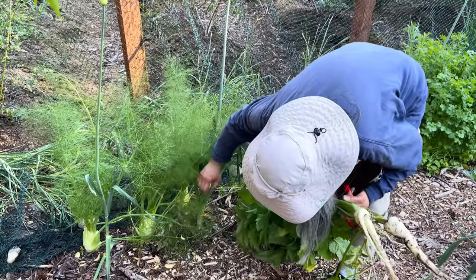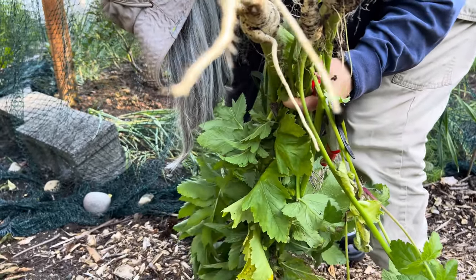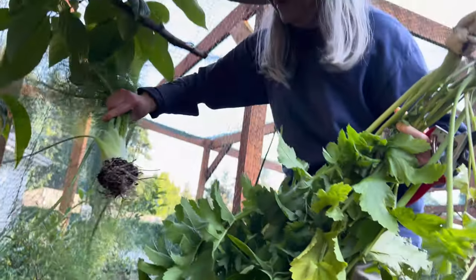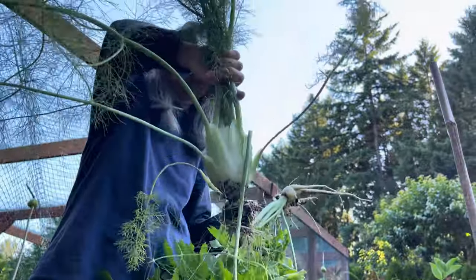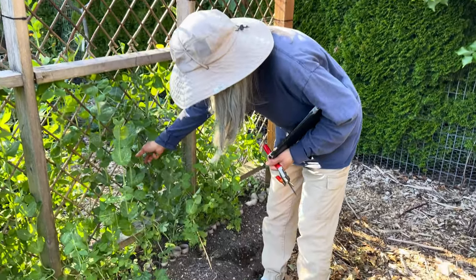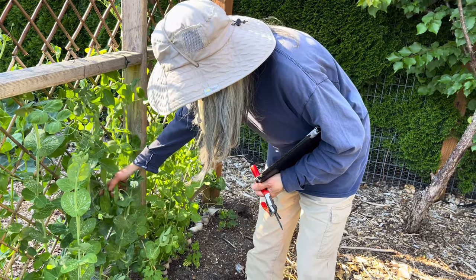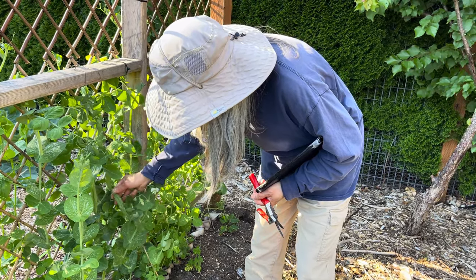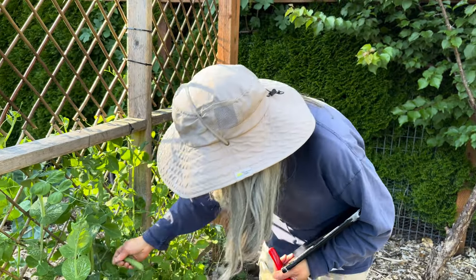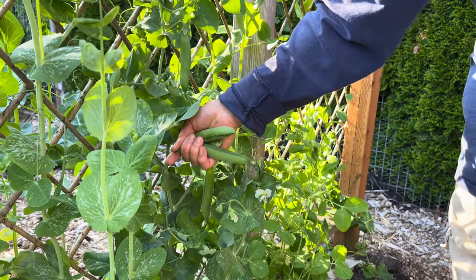Which one should I pull? They're not super ready. This one is kind of ready. Ready? Go ahead. Oh, look. These are the biggest boy. Some of them are ready. What do you think of this one? That looks pretty good. Oh, how about this? This gotta be ready. Let's try this. Go ahead. That's one. This one is just as fat, so let's take that.